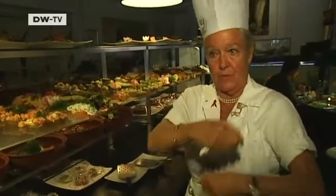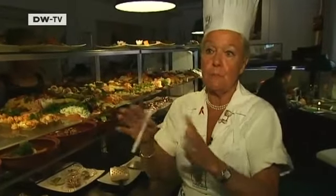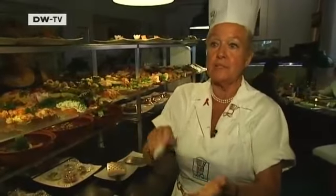We are an agricultural country. So when they were out in the fields, the mother from the farm came with a little basket with some sausage, bread, butter, which they make all themselves, you see. And then she made out in the field an open-faced sandwich.